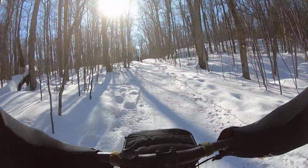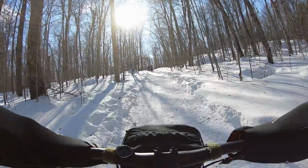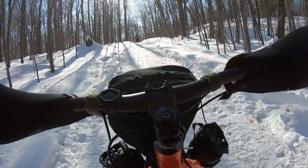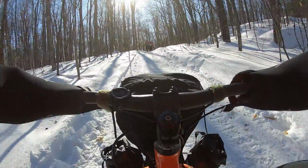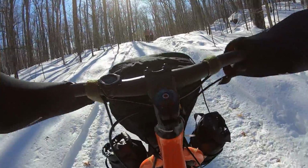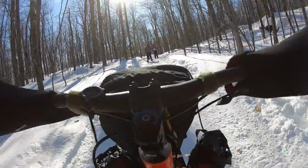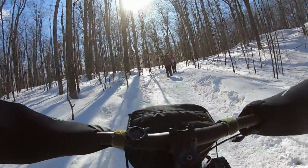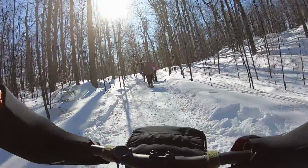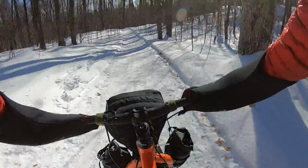Thank you. So the GoPro doesn't do this justice, but this is pretty steep. The snow was really great this day when I went riding. I can't remember the temperature. I think I might have said it back there, maybe -10 or so. That's Celsius. And there was no ice on the trails. It was all packed snow. Lots of grip. It's super fun.